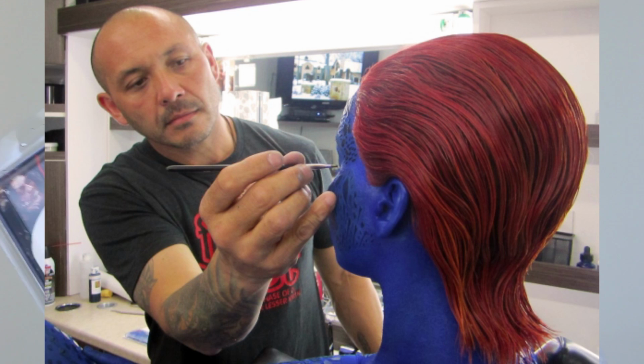And I know that the formula that Brian uses for these is the same Prosaide transfer formula that he uses on all of his movies. So if you're not aware of who Brian is, he did Mystique's makeup for X-Men, which used Prosaide transfers for her scales and stuff. And recently he was also working on the new Guardians of the Galaxy. He also worked on the recent Terminator film.